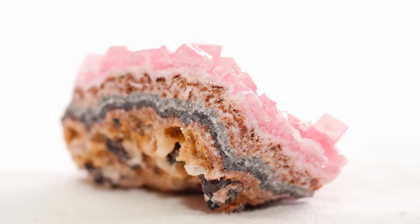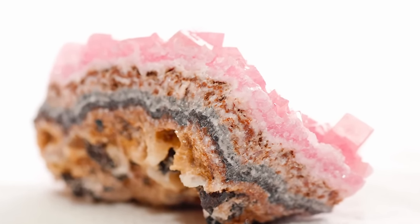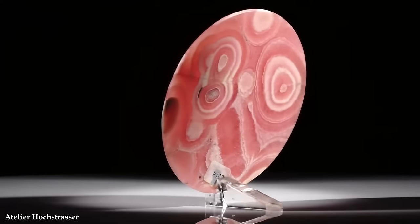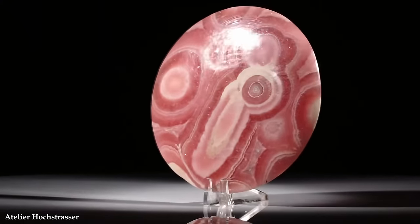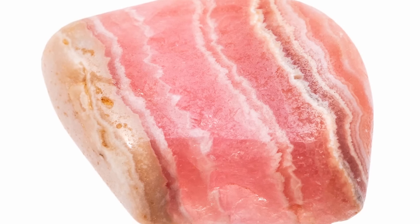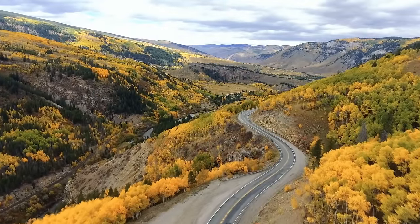As it's a type of manganese, it's thought that the first time rhodochrosite was found was actually relatively recently, in 1813 at a site in Romania in a silver mine. The country is still the largest source of rocks like these, but more recently they've also been discovered in Argentina, where it's the national gemstone, and in Colorado, where it's the state mineral.